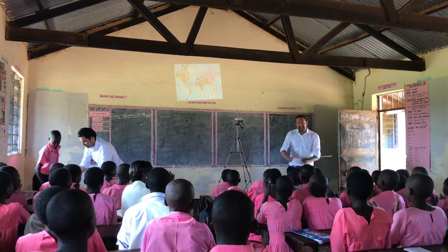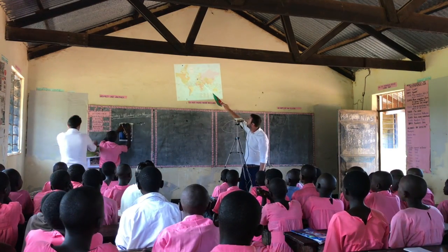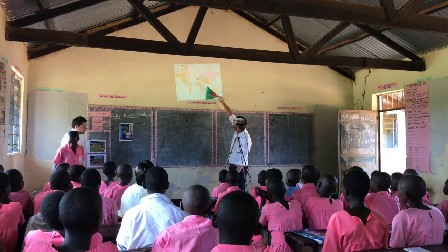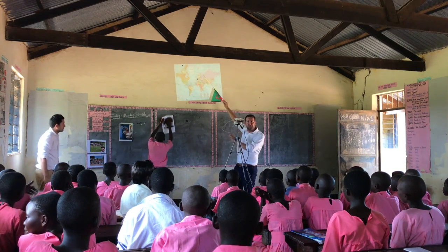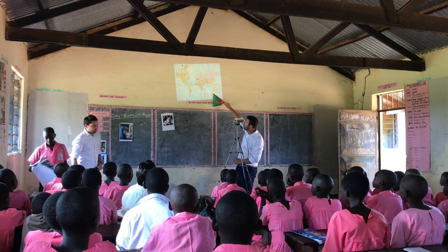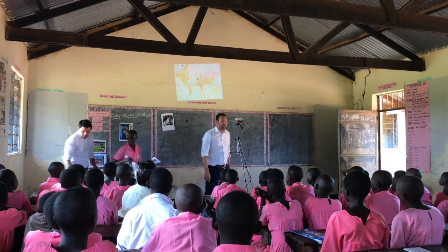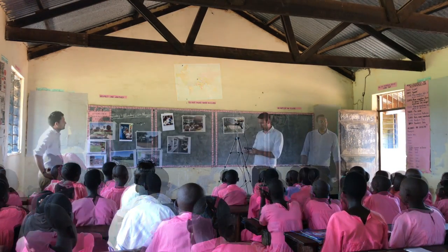Let's give them a clap. Lake Victoria. And we tell our children to look out for Lake Victoria and then find Uganda just above Lake Victoria. So we are here in Wales in the UK. Wales is a country in the UK. So we travel all the way from the UK down here to Uganda. Who wants to have a guess how many miles you think it is? How many miles from the UK to Uganda?